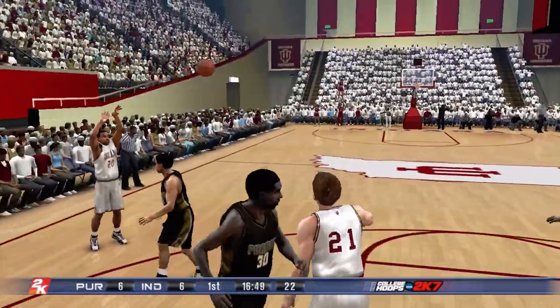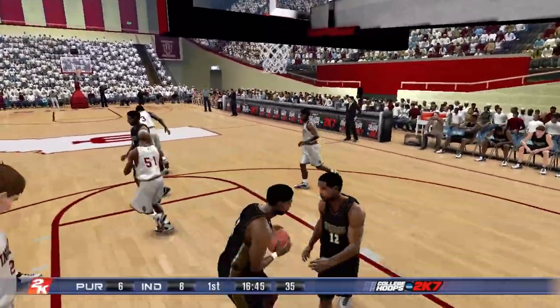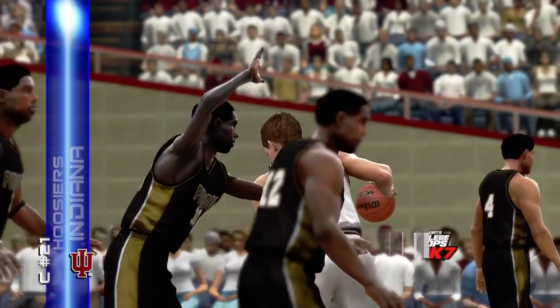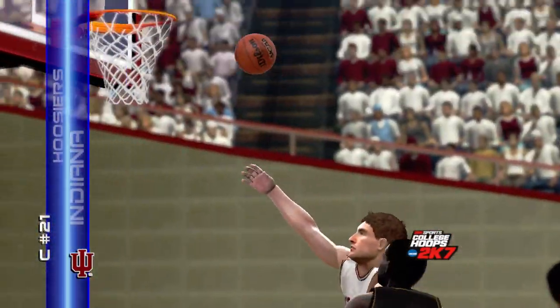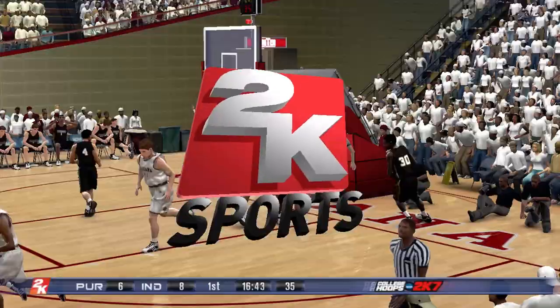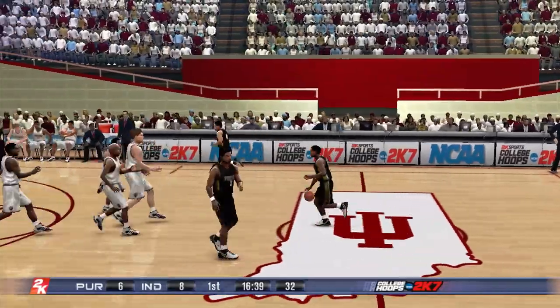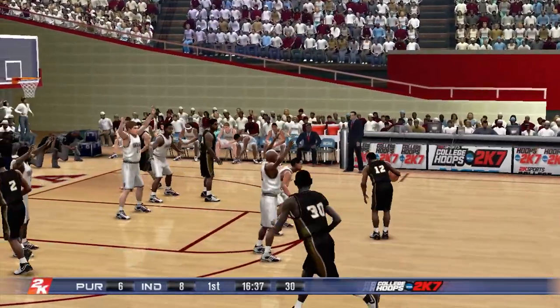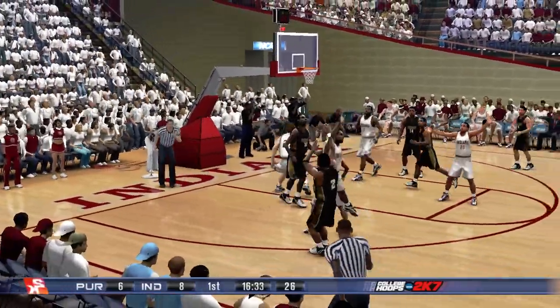Far side. Number 21. The up and under gets the lay-in. What a nice soft touch. Smooth as silk, Vern. And it's a two-point game. They're playing a 2-3 zone, Vern, trying to take away their low post and force some jump shots.